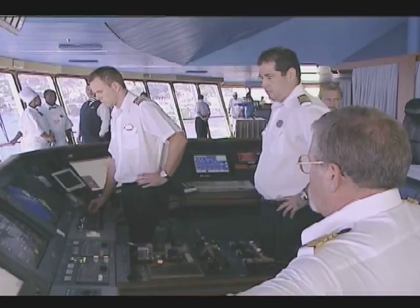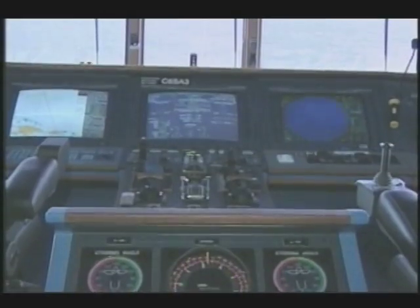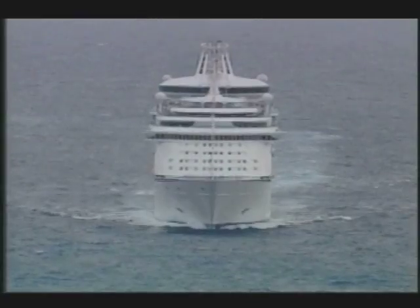As we sail into open seas after another textbook departure, we thank the captain and his officers for inviting us up to the bridge for a look at the amazing technology behind one of the most advanced ships at sea, the fabulous Adventure of the Seas.